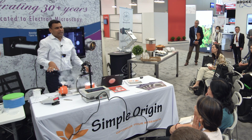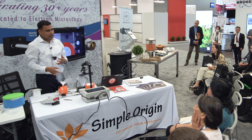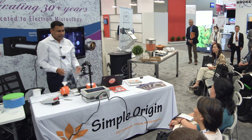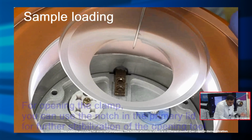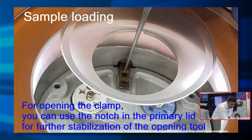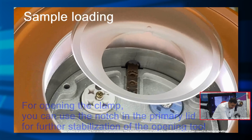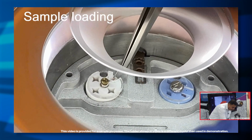I would also like to mention that please make sure the holder is pumped overnight before you start using it, so you can maintain a low temperature, and it's also very stable when you're imaging in the TEM. Once everything is below 195 or 194, you can open up your grid box. Oh, before you do that, make sure you cool your specimen. Open up your grid box.